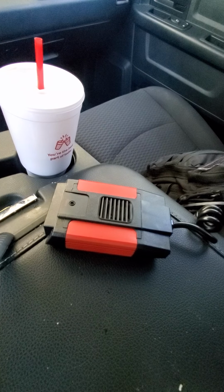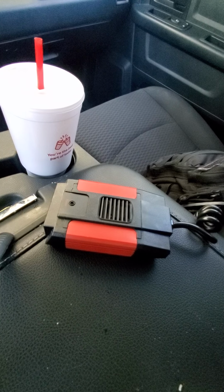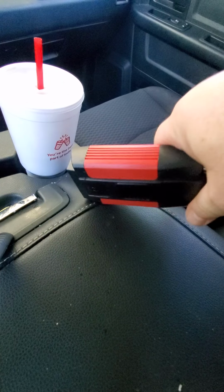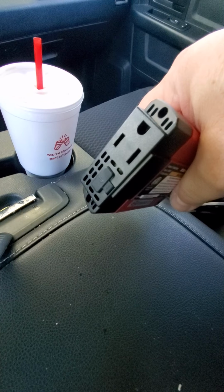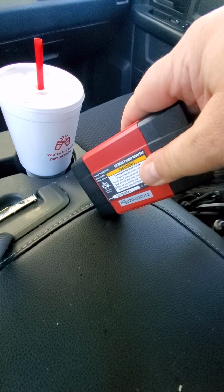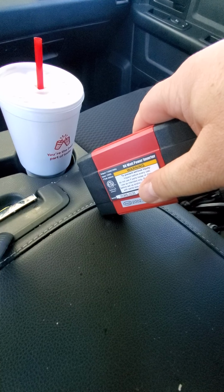Very similar to a cop car, law enforcement, or any type of service vehicle. But these are really great. Like I said, you can pick this model up at Harbor Freight. The going price on it is about $10, and this is a really handy tool, and I believe it would be very valuable in an SHTF situation.